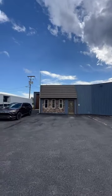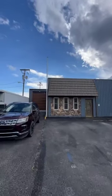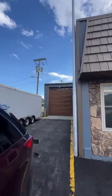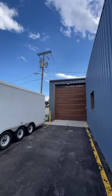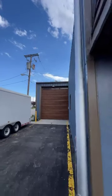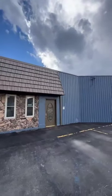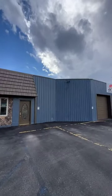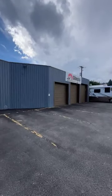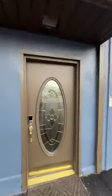So here you go. Here we've got the front end. It's got a business in here now, but he doesn't need all this space, so he's willing to sell the building. The business is not closing. The business is fully functional, just like it always has been, and he is going to offer for sale this large building. So I'm trying to walk backward and not trip in the drainage and still talk, so I'm not that good at both. Anyway, there are the 3 bay doors in the front, plus that one on the other side of the front end, which is super tall.